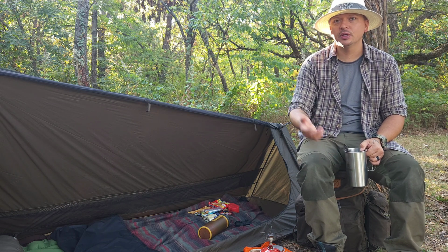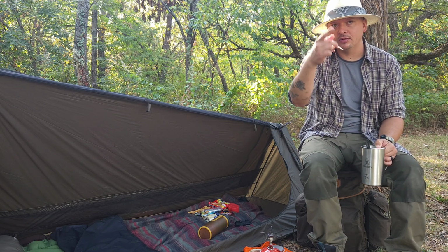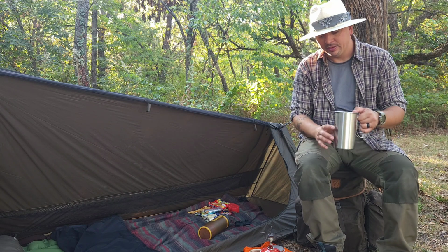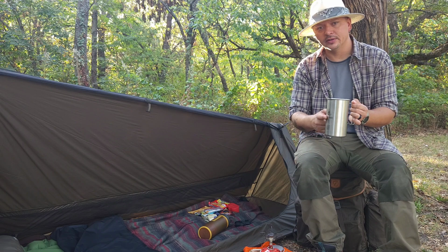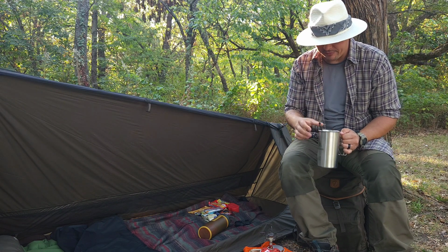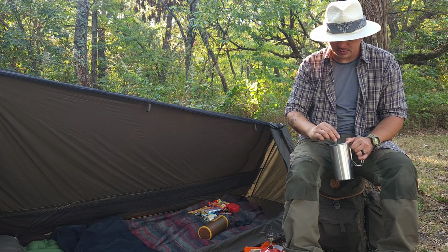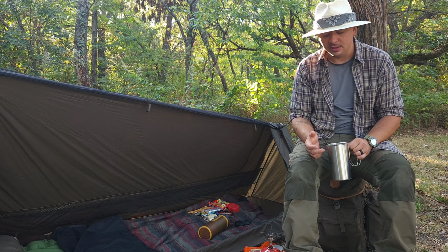I just got up this morning and went over to the water spout over here and filled up my Grail, which I was drinking a little bit out of last night, and I filled up this stainless steel Pathfinder cup that goes over the Grail, the nesting cup for it. I have not used this yet. This is the first time I'm getting to use this, but just made up some coffee and some oatmeal, which is even a little bit runny for my liking.